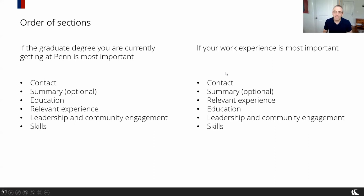Thinking about the order of sections, this really does depend on what your audience wants to see. So in most cases, your contact information is going to go first. If you want a summary, that goes next. The thing that comes next really wants to be the most relevant aspect of your experience. So if you are a staff member right now and you are not doing any academic programs, then obviously your professional role right now is the thing that goes first.